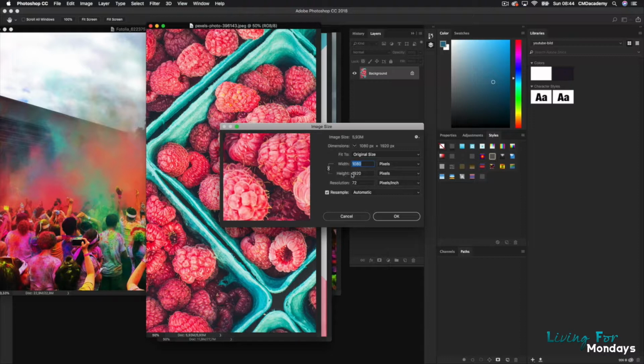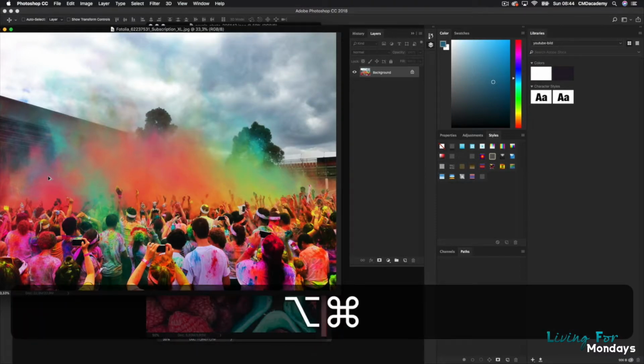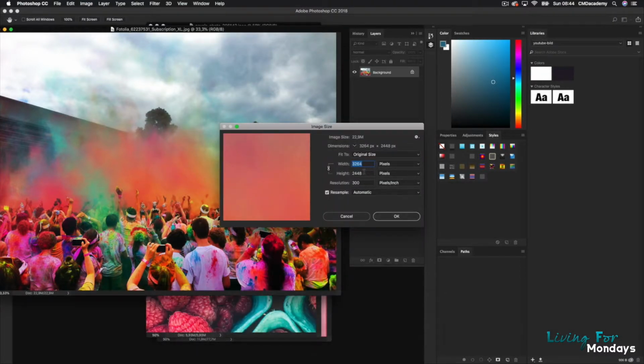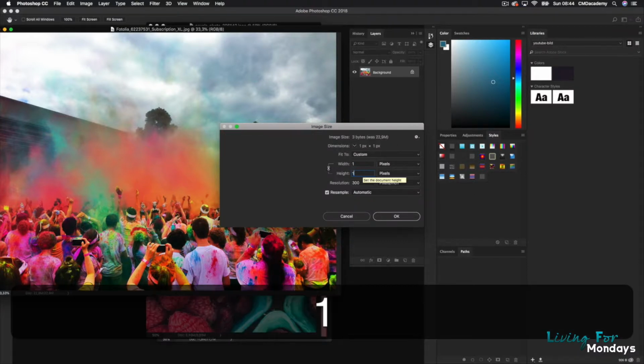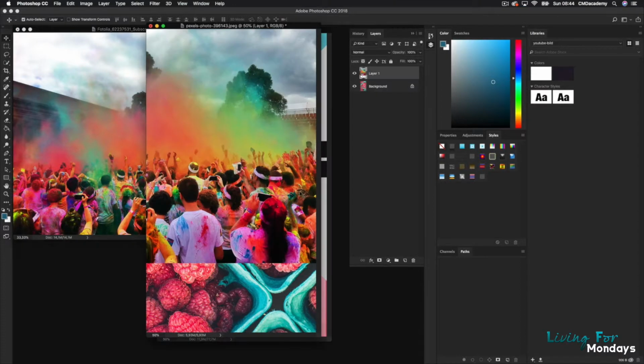I usually keep the higher number here in mind. So height is 1920, and that is what I'm resizing the image to. Cancel. Again, Command Alt I, and I put in here 1920. Click OK. So it's a little bit smaller now, and then I add it here.